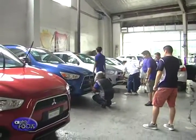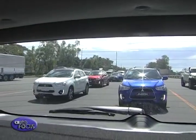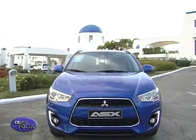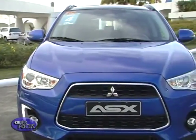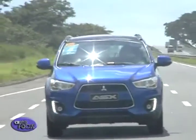Members of the motoring press set off from Mitsubishi's dealership in Balintawak North, EDSA, all aboard various examples and variants of the 2015 Mitsubishi ASX. Visually speaking, the 2015 ASX is a facelift of the previous model. Mitsubishi has reworked the headlamps, grille, lower bumper, and other details for a more premium look, and has even fitted LED daylight running lamps and HID headlamps for the new GSR variant.